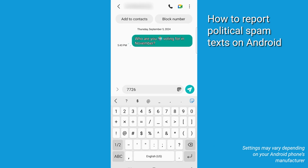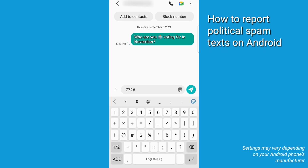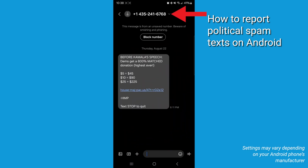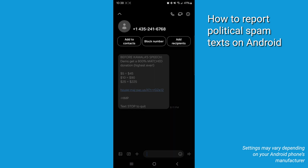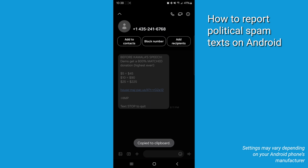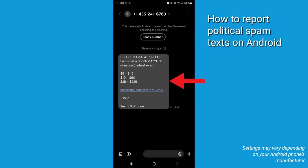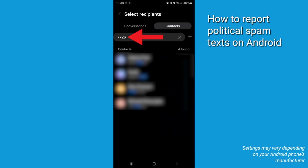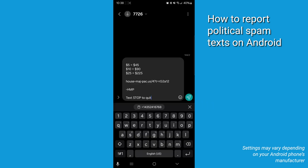Next, you can also report spam by forwarding unwanted text to 7726, which is the word spam. To do this, start by opening the scam text in your Messages app. Tap the phone number at the top of your screen, then long press the phone number until the word copy appears on screen. Tap copy and then go back to the text message. Next, with the scam text open, long press on the text. Then tap on forward. Tap the number 7726 and begin the new message with the scam text included. Click the send icon to send the message.